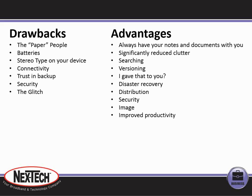If I have a piece of paper laying on my desk, you can walk in there, take that piece of paper, and now you have it, right? Yep. That's my security measure. Where hopefully digitally you have encryption and different levels of encryption that can protect your documents. The image that you're advanced in your technology as a company and that you're working to be more productive as a company because you're using the assets available to you digitally. And then the improved productivity of having everything available to you in a well-organized form.